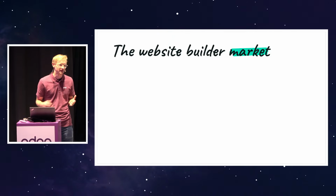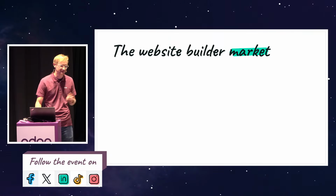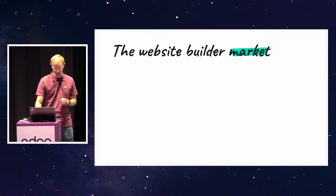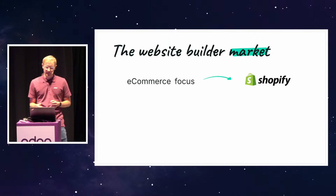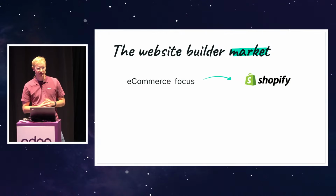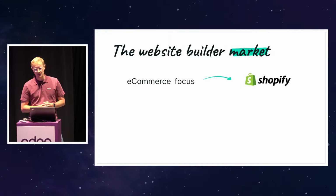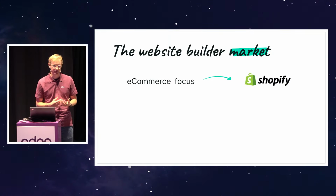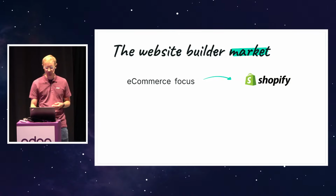Basically, on the market, we can define it with three main types of website builder. First, we have the e-commerce focus, such as Shopify. They have the best e-commerce features. They do everything you need if you have an e-commerce, but they sometimes lack in terms of website builder, so you don't really have the ability to customize your website as you want.